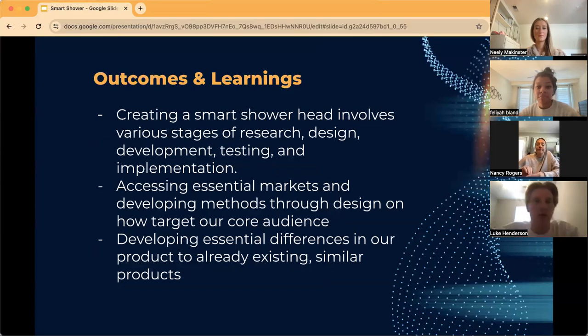So in the outcomes and learnings of designing a smart shower, we found out that there were definitely a lot of stages involved with designing anything. Through that we found that it takes extensive research, and you're going to modify the design along the way as you get more input from the people that you survey, as well as your customers for your potential first few products, as well as testing, seeing if you're meeting those goals, and then of course implementation and installation in our case of our specific product.